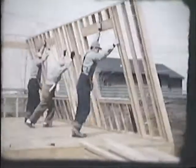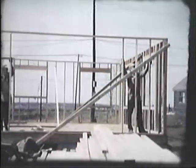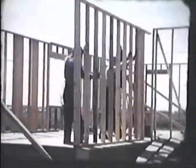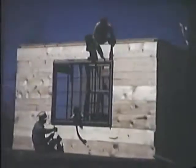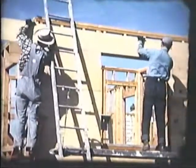Here we are putting up our walls. All the framework. Dad, Jane, and Rich. They put them all together when they were laying down, and then they stood up, they were all ready to hook into the other forms. There's Bobby and Grandpa, sitting down eating, taking a break there.